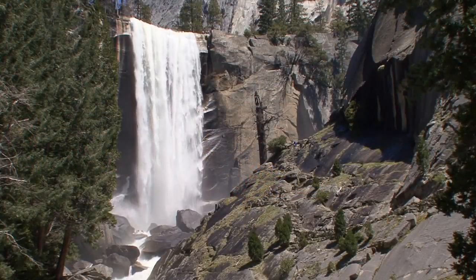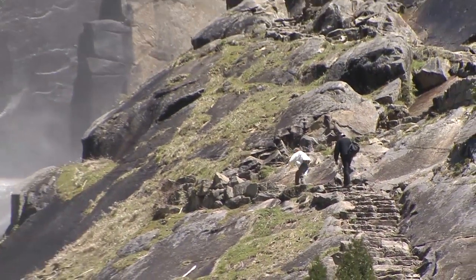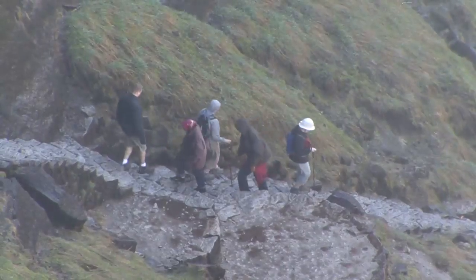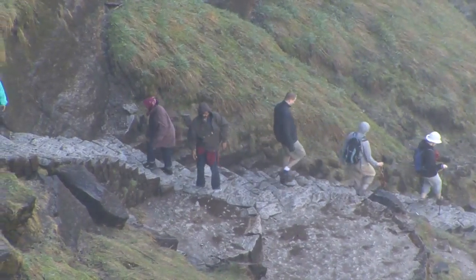Here's what to expect along this trail. The hike begins along the Mist Trail, which follows the Merced River up hundreds of steps to the top of Vernal Fall. This section alone keeps the Yosemite Search and Rescue Team busy each summer with injured knees and ankles.